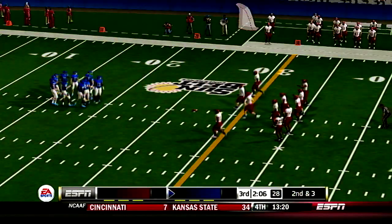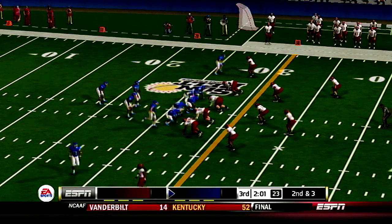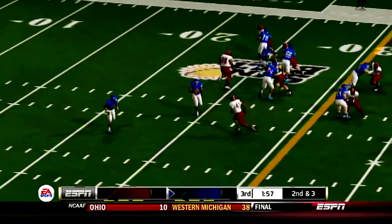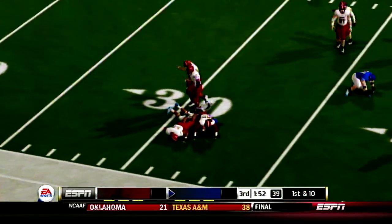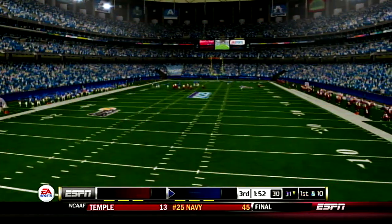2nd down, and they're going to need about 3 yards to pick up the first down. Georgia State comes to the line. They got a big advantage in this one. And he's tackled after positive yardage.